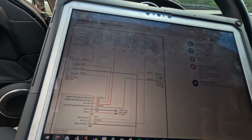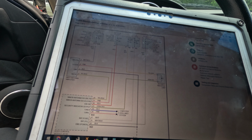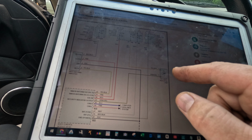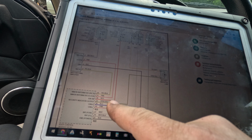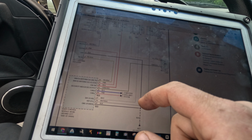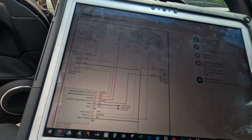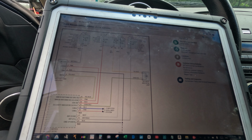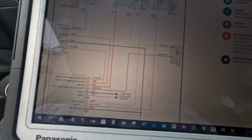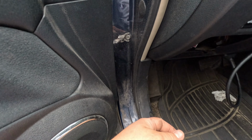That comes from fuse 19. Behind the left side of the dash, fuse 19 should give us power, and the output should ground it when we want it on. Alright, so let's go check these fuses over here. We should check fuse 1 and fuse 21, and fuse 19, sorry.